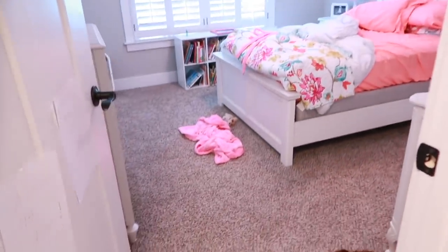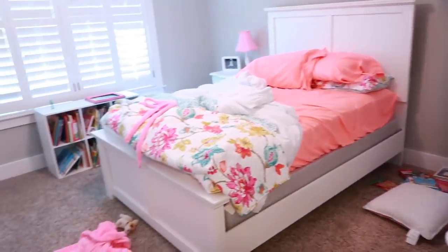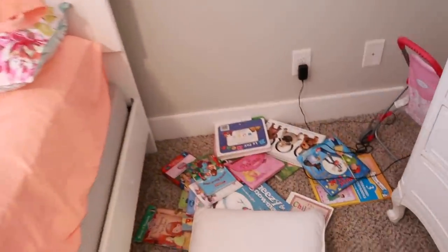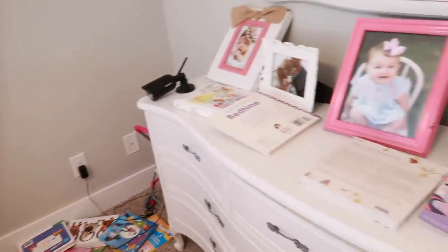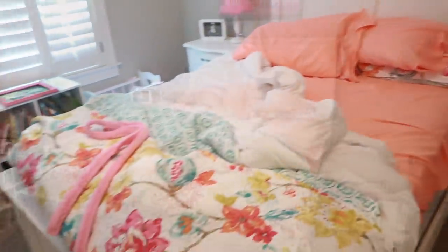Now we're moving on to Gracie June's room, and as you can see in this clip, her room was a disaster. She had toys everywhere, and usually they don't bring their toys in their bedrooms. I try to make them keep them in the playroom, but she had friends over and they brought a lot of them out and were playing school and had all the books out. So obviously I had a big mess to clean up.